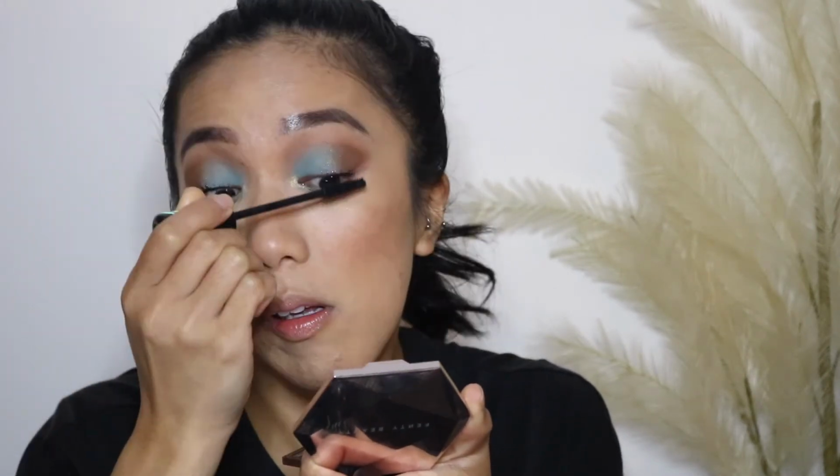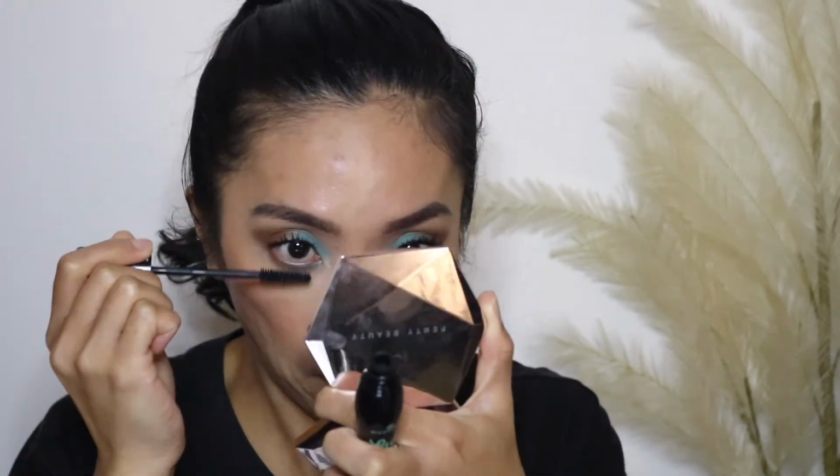I'm just gonna quickly apply my mascara. I'm gonna load up the mascara for this look, since we're not applying any false lashes. For lips today, I'm gonna go super nude. So I'm going to apply this Gosh lipstick that I have, and this one is in the shade 146. I like this because it's creamy. At the same time, it gives me the perfect nude that I needed.